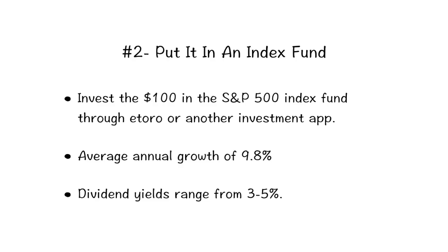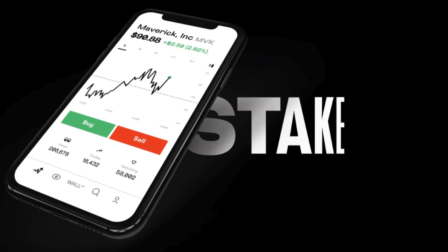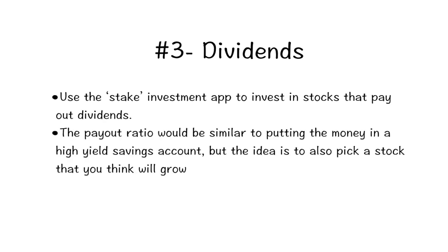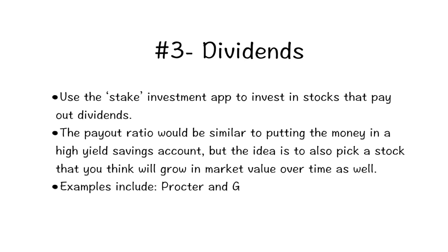Number 3. Dividends. Use the Stake Investment app to invest in stocks that pay out dividends. The payout ratio would be similar to putting the money in a high-yield savings account. But the idea is to also pick a stock that you think will grow in market value over time as well. Examples include Procter & Gamble, which has a payout rate of 2.29%, and ExxonMobil, which has a payout rate of 9.43%.